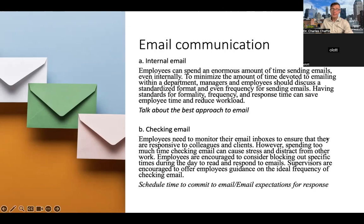Checking emails is similar. Employees need to monitor their email inboxes and ensure that they're responsive to colleagues and clients. Again, too much time is an issue. In some cases, we see data that suggests some employees are looking at their email inboxes up to 30% of their workday, which is way too high. My joke, and it's a terrible joke, is that nobody has the title director of emails. You have other things you need to do, so you need to manage this inbox.